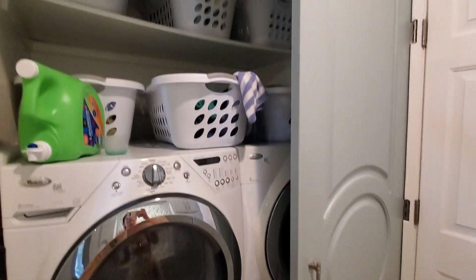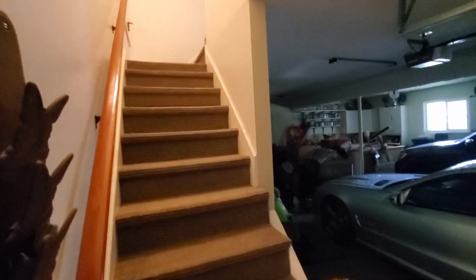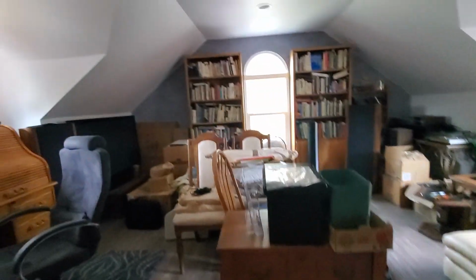Found a laundry. Garage actually fits two cars and it goes in deep for storage and there's an extra room up here. There's a bathroom. Little bonus room. Closet. Oh, I love this kitchen.